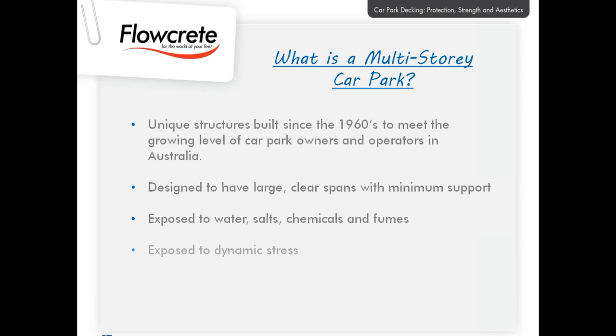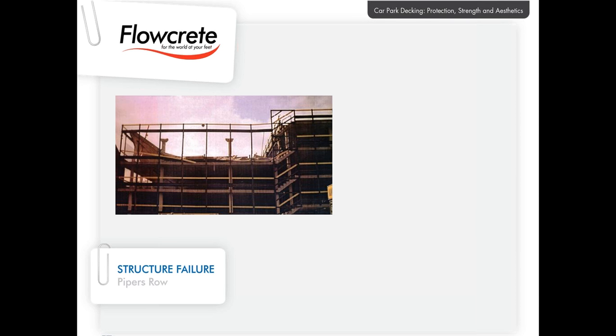And it's estimated when a car enters the building, after it's been raining, it will bring in over 6 litres of water. The other important factor is that the building is flexing all the time due to the dynamic stress of vehicles moving up, down and along the concrete decks. They also experience cyclical stress. For example, every morning it is substantially loaded and then relieved of this load every evening. In supermarket car parks, the changeover times are even faster and more frequent than a commercial structure.